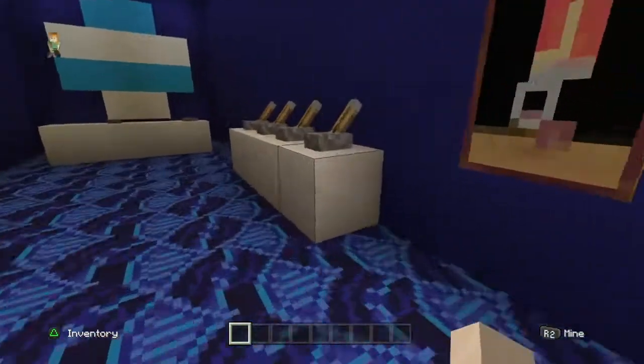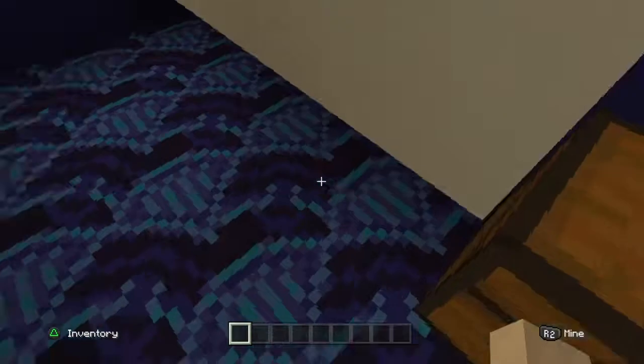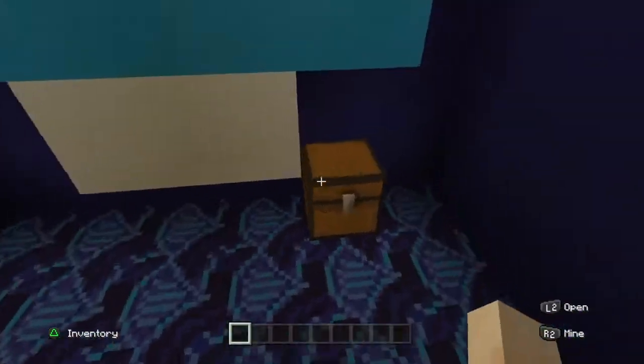You got your AT&T store. These are supposed to be like the phone holders, your advertisements. You got the logo back here that I totally nailed. That was definitely not sarcasm.